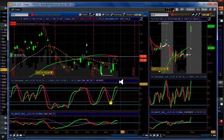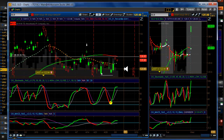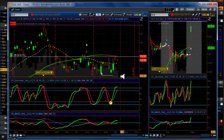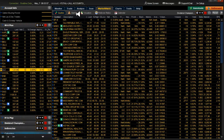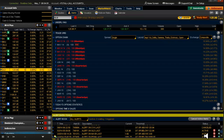Gold. We had an alert here. Why did we have... This is... let's see, we can figure out here when this alert was put in. Gold on 5-2.